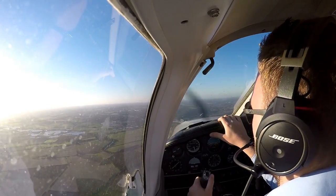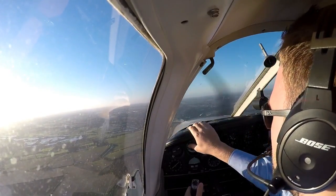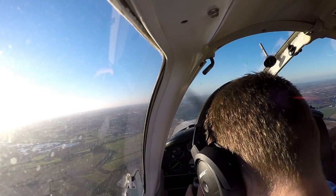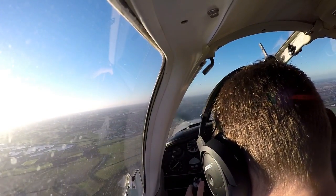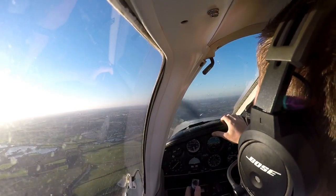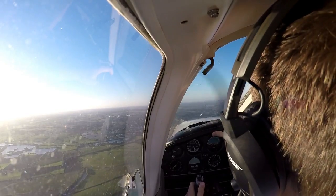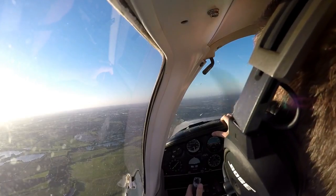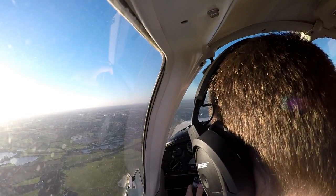See the big green field? Yeah, that's it. I'll just give him a quick call. Good afternoon, Golf Club Oscar Romeo Kilo, requesting basic service. Golf Romeo Kilo, sorry, information. Hello Ed, PA28 from Turweston on a navigation exercise. We're currently just south of Wellingborough, routing up to Harrington, 2,000 feet.